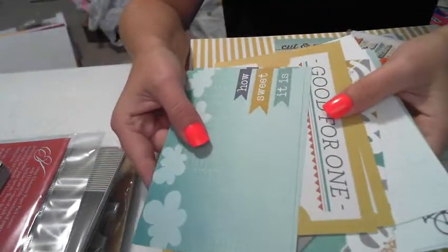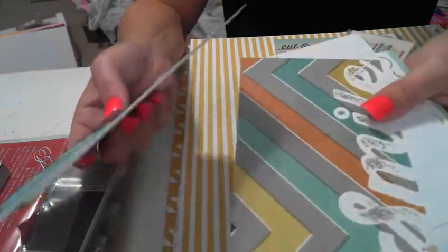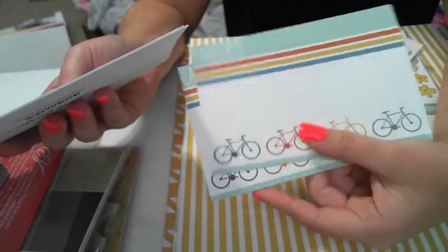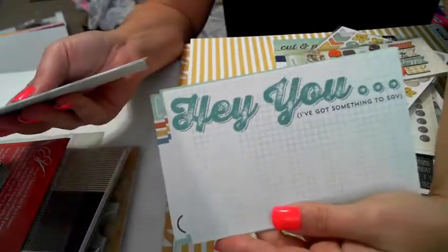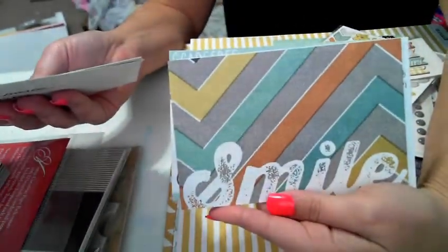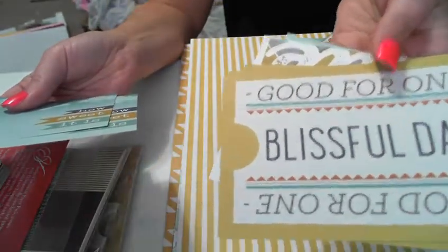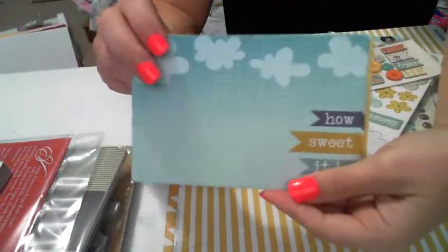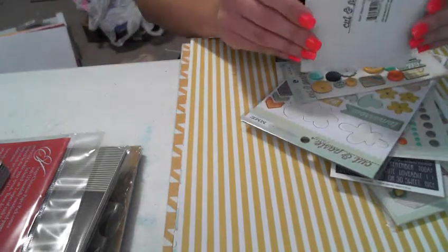You can get little photo mats or journaling cards or whatever you could use for Project Life or anything like that. I got two of each. They're not double-sided. They're 4x6.